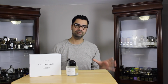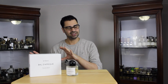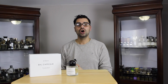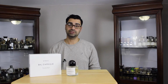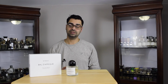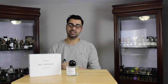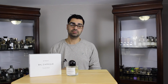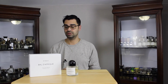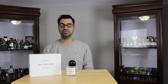Higher on the average. It's not complex at all. It's up there as far as development goes. Work appropriate? Hell yeah, that's what it's built for. Signature scent worthy? Yeah, I could definitely see it. This is one of those that's easy to wear, so it can be a signature scent, especially if you're in a warmer climate year-round, like the Floridas and things like that. You could wear this year-round. I could see that. So let's get into my rating system for Bal d'Afrique, starting with projection.